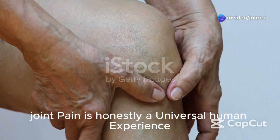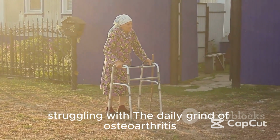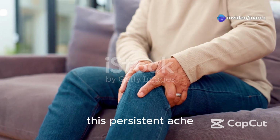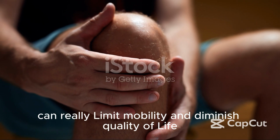Joint pain is, honestly, a universal human experience. It can affect anyone, from an older adult struggling with the daily grind of osteoarthritis to a young athlete pushing their body to its limits. This persistent ache, often centered in the knees, hips, or shoulders, can really limit mobility and diminish quality of life.